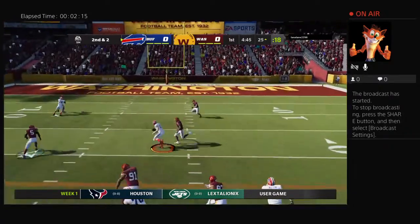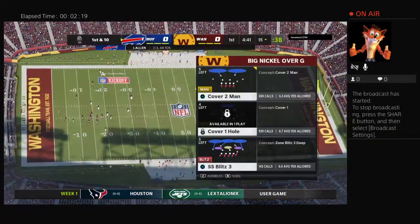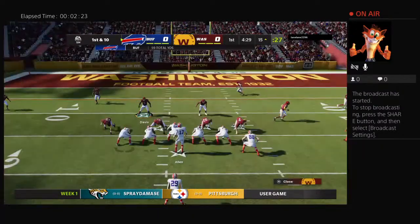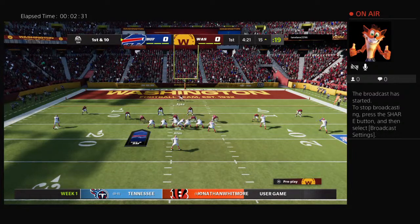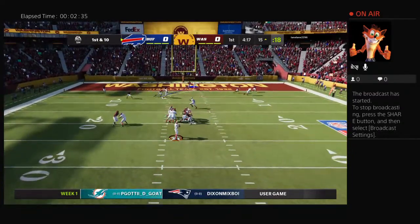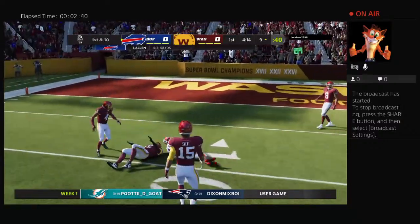From the gun, it's Allen. It's Knox, the tight end, making the catch. And they're going to have another first down here as the tackle's made at Washington's 15-yard line. Line of scrimmage, the 15. It's 1st and 10. From the red zone now, they'll look to throw. Throw left side, complete to Smith-Schuster.